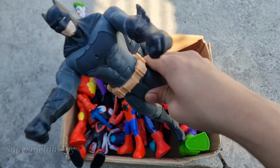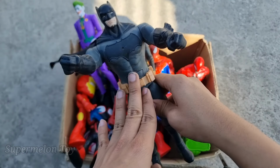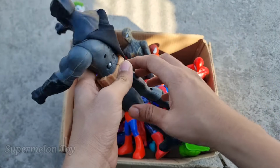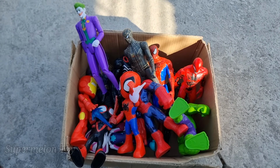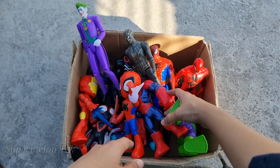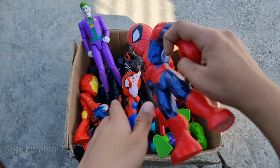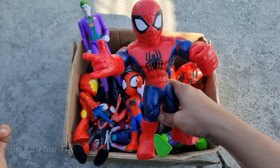Wow, guys, Batman looking super cool and super strong. Guys, look at his really expensive and stylish clothes. Wow, he's super cool. Look at him. Wow, he's so amazing. Now, guys, let's pick another one. Let's pick this one up. Who is this one, guys? Let's see. Oh, wow, look at this, guys, what we found here.